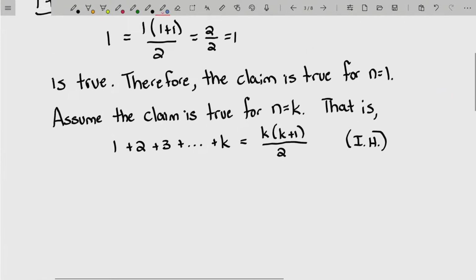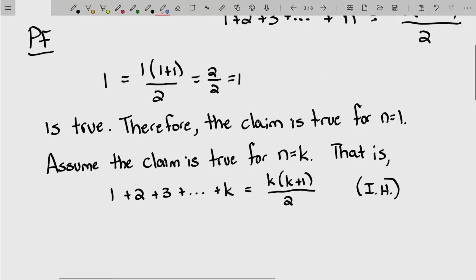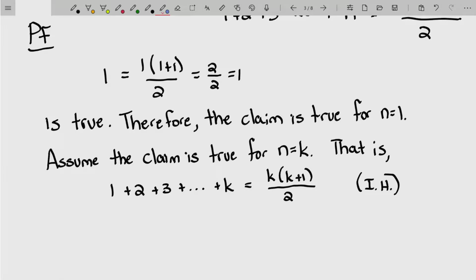And I hop back over here and I just say, okay, well, let's see. We've proven it's true for 1. Therefore, the claim is true for 1. We're going to assume the claim is true for the kth domino.